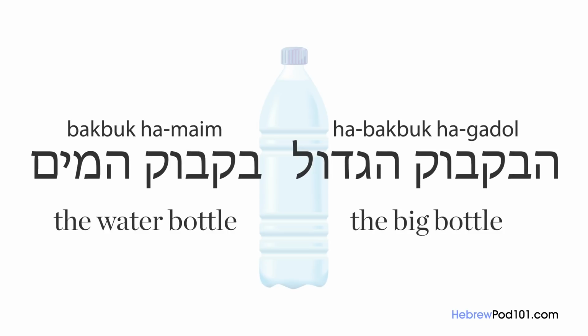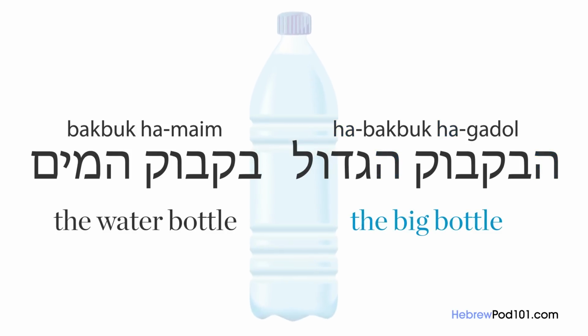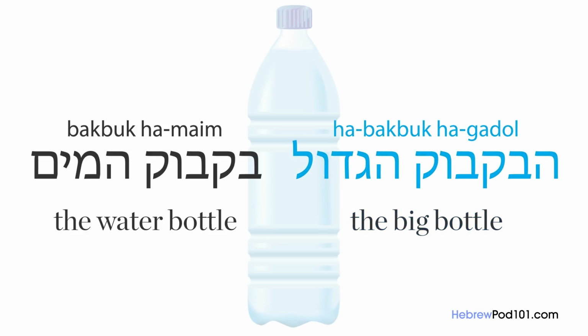Another rule the smichot is altering is the prefix ha, which means the. As you may know, when turning an indefinite noun into definite, we add the prefix ha to the noun itself and also to the adjective it has. For example, the big bottle will be habakbuk hagadol. However, in smichot compounds, only the describing noun gets the prefix ha. Like so, bakbuk hamayim, the water bottle.